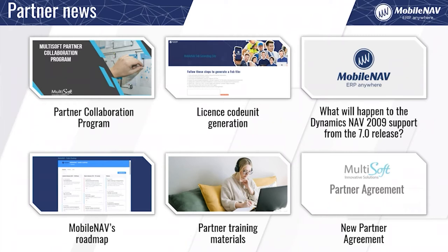Fourth point is roadmap. Please take a look at our roadmap on our website. It's partner.multisoft.hu. You can add your ideas and you can vote for other published ideas here. And basically, we are constantly trying to involve our partners and clients in the Mobilenav development. The most relevant features come from the roadmap, from the clients and from our partners, as it was in the past and it will be in the future, we tend to listen to you. And I can't emphasize enough how important this is in the life of Mobilenav. So please visit the roadmap and share your ideas if you have one.